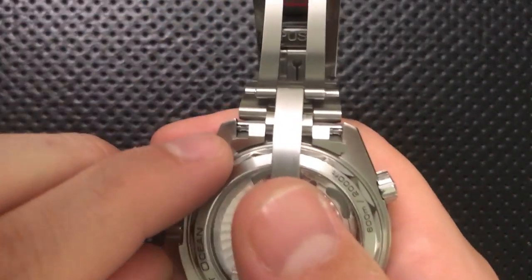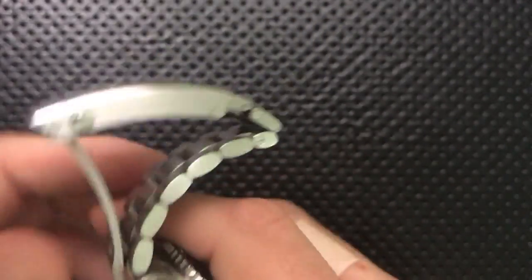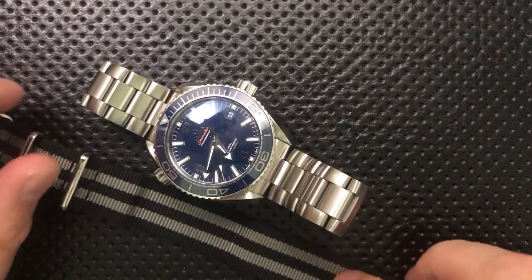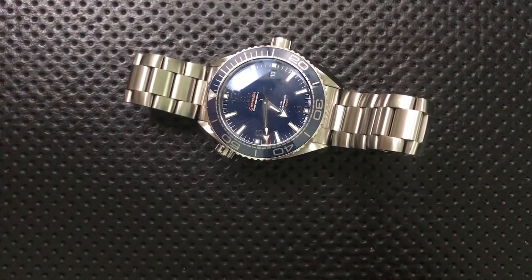It's pretty easy to swap one over because all you need to do is move this guy to one side, move the other, using a spring bar tool, and you're over there. Unfortunately, I don't have any NATO straps that are, well, magnificent looking on this watch. I've ordered a couple from various companies. I might do a review or two. But yeah, this is absolutely NATO strappable.